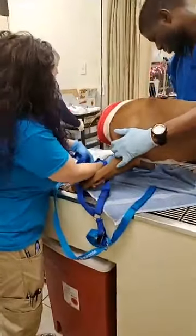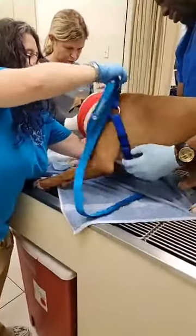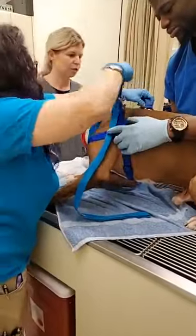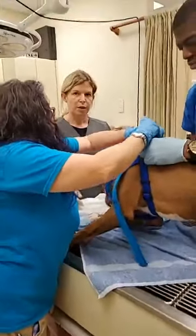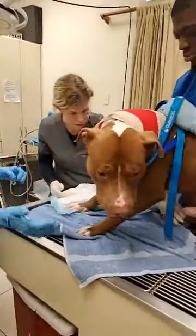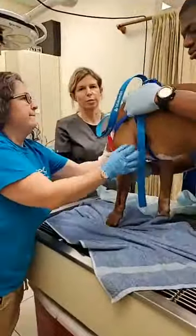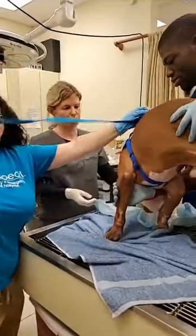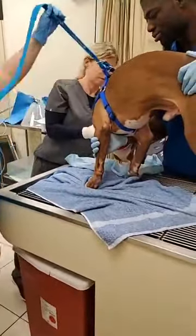One more leg. I got it. There we go. He had a few little skin lesions when he got here too, but those have all resolved. Like a little bit of skin infection. He had little skin lesions all over, like the underside of his abdomen and also on his nose. That looked like a little bit of an infection, pyoderma, but those healed quickly. Beautiful. Good to go.